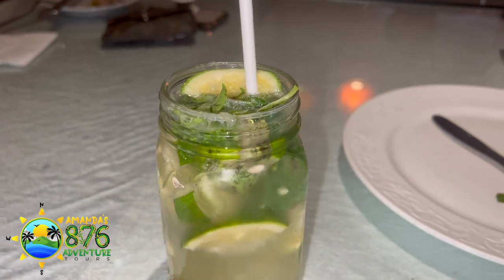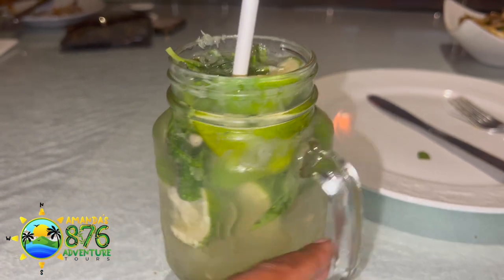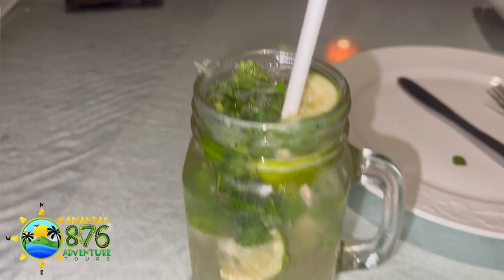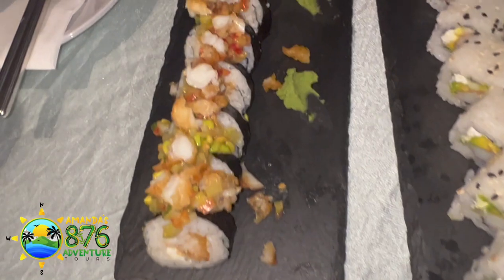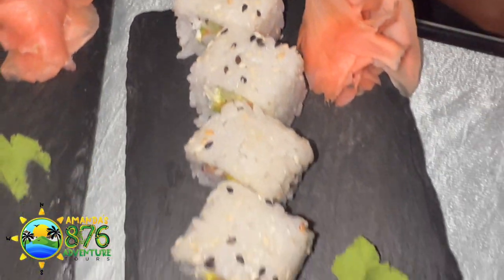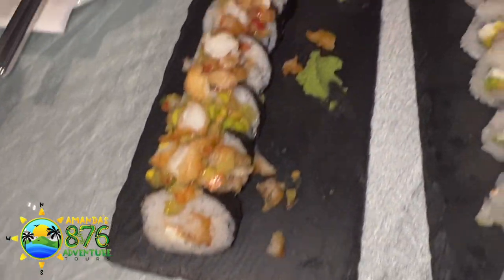I ordered a mojito. This is probably the only place in Montego Bay that I can go and get a mojito. And there's a lot of mint in it, and it tastes good. So top-notch mojito there. This is the sushi that we got. So we have the lobster roll as well as the California roll. It was pretty good. And even though I'm telling you guys the name of the food in English, so to speak, the Indian name is there with the explanation beneath it, but I'm not gonna embarrass myself trying to say these things in the Indian language.